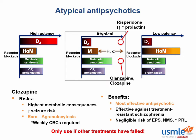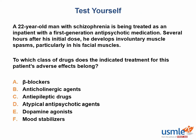There's a lot of different drugs and a lot of different side effects to know, but hopefully this presented them in a concise, effective manner. Let's take this one step further and apply your knowledge to a vignette. Get ready to test yourselves. You have a minute and a half to answer this question.